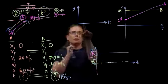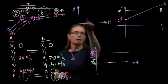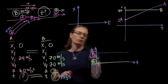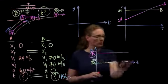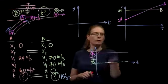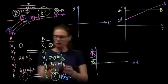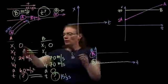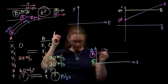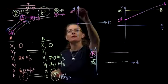So now the hard one, position. Remember, if there is acceleration, position needs to be a curve. So for A, we have to have a curve on this graph. For B, there's no acceleration. No acceleration, this would be a flat line. I'm going to guess this is an angled line. So A, we start at 0, okay? And we ended at 1073, so we know the ending is at 1073 meters.